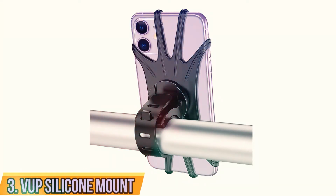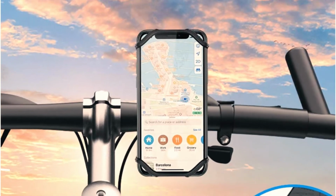Number 3. VUP Silicone Mount. As one of the most affordable mounts on our recommended short list, the VUP Silicone Mount is a great budget pick.